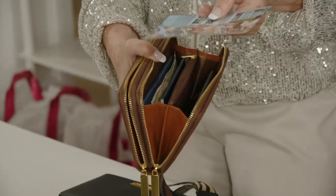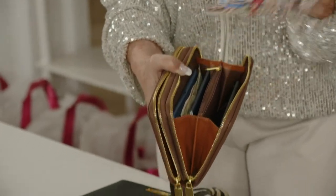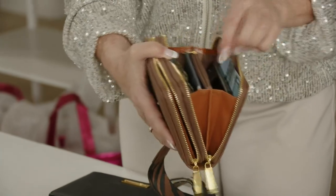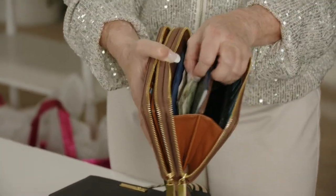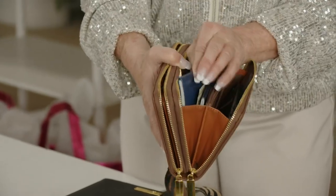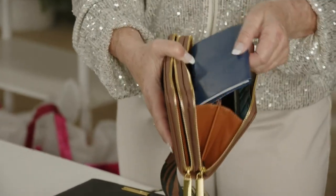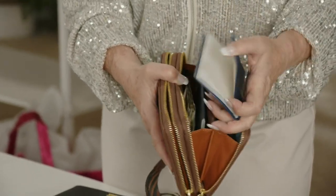I always print pictures when I love them. I don't keep them on my phone, I think they're going to be lost. My grandchildren, 4x6 photos, just sit right in here. Here, passport, easy. Money, you can load it up with bills. This time of year, who are we giving money to? The mailman, everybody. And then my credit cards, my checkbook.